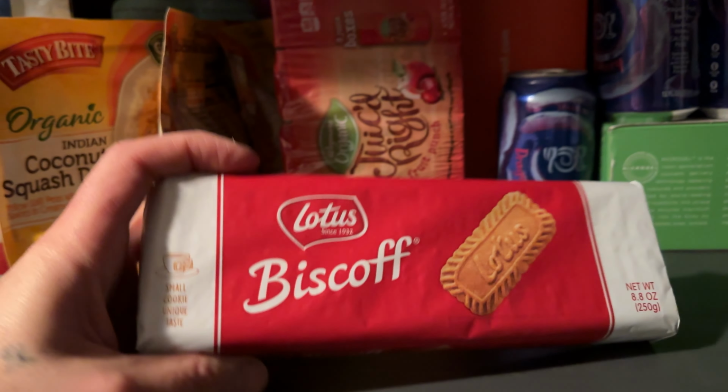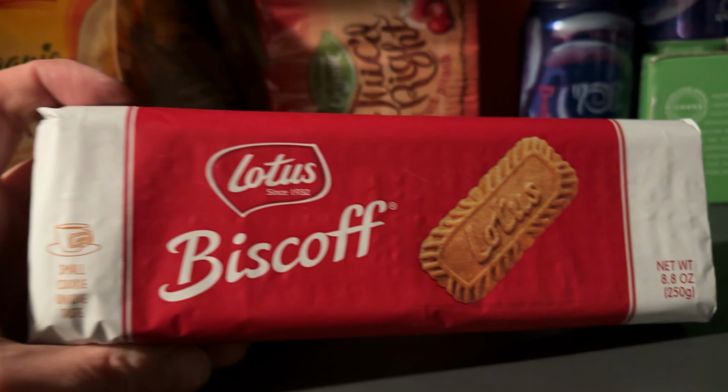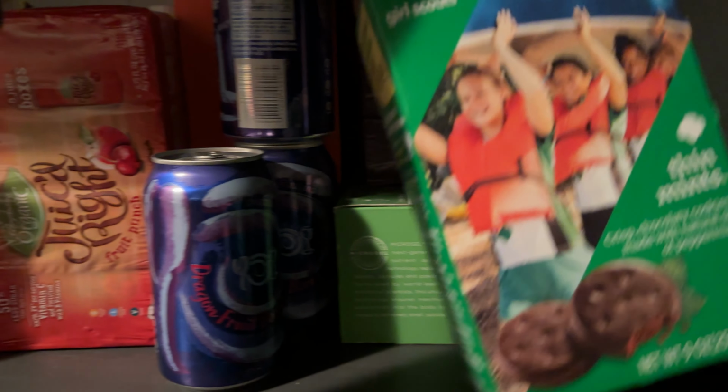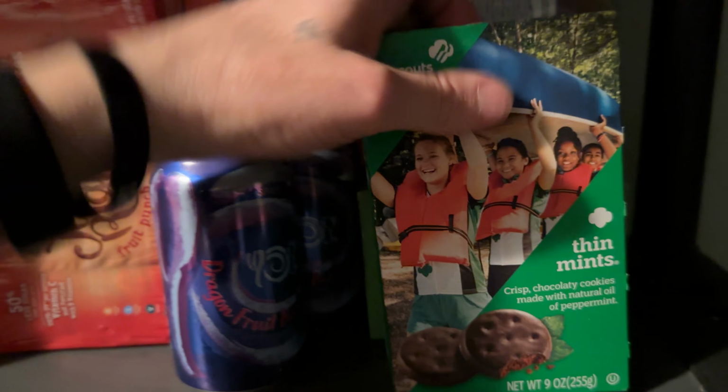Anything that I can really use, I just save. These were really cheap, and these are really good, by the way. I think these were a dollar at the Bargain Grocer that I was just at. We have Girl Scout cookies that I got. These might be a little bit old. I probably should have put these in the freezer, but I thought I would eat them a lot sooner, but they are from last year.